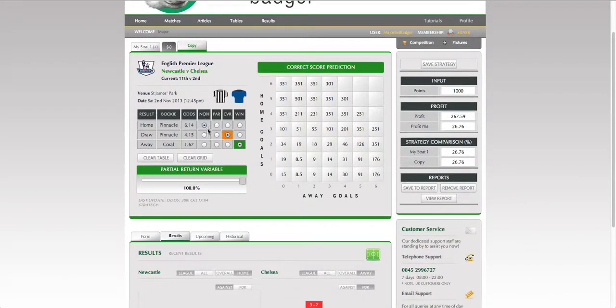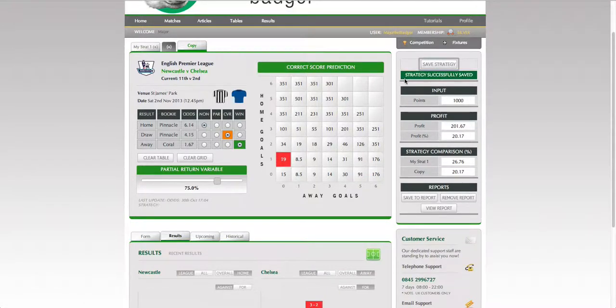There we have it. If we add that as a cover, we're down to 17.97%. Well, that's not enough. We move that to a partial bet. Let me see. Take it up to 20%. Just under 80% in the partial variable. We're 75% in the partial variable. We get 20% there. Just save that strategy.